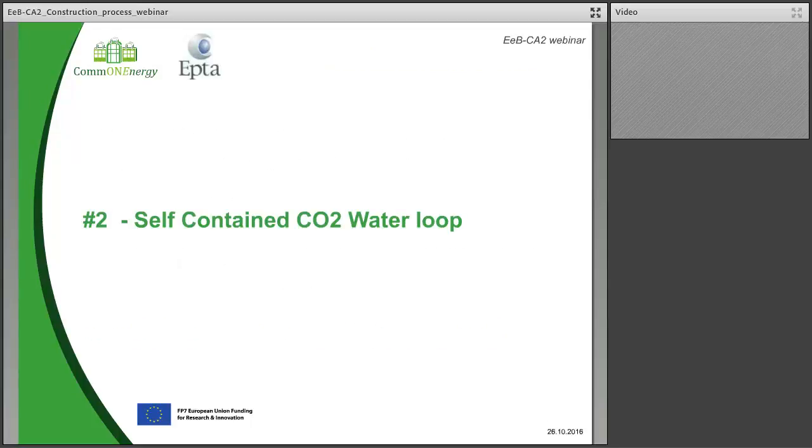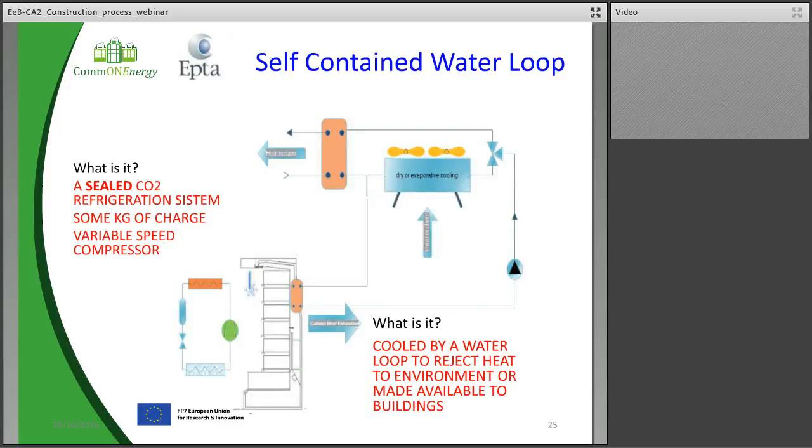I move now to a different concept, that is what we named the self-contained CO2 water loop. It is again concentrated on a natural refrigerant, and it is a totally different way to promote a natural refrigerant plant with a good energy efficiency. First of all, let me explain quickly what a self-contained water loop is. In a display cabinet, you have to imagine a standard refrigeration unit, a little bit different from the one you have in a domestic refrigerator.